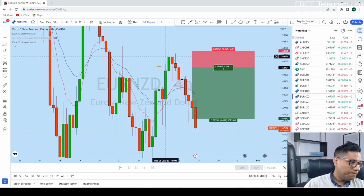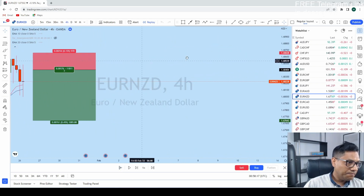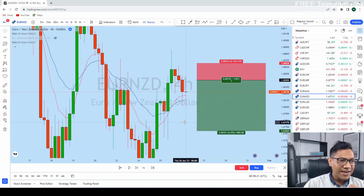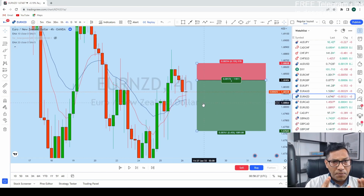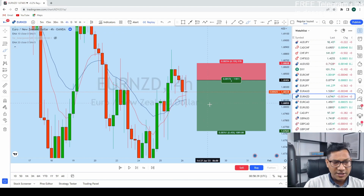So first of all, let me replay this chart, then you'll understand what in fact happened in the market. Now this is the doji. You can see this is a doji that was forming during the London session. Now, 2 hours before this candle closed, we saw that the market was creating this kind of red candle. This is a 4-hour time frame in Euro NZD.